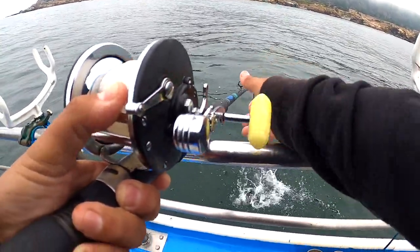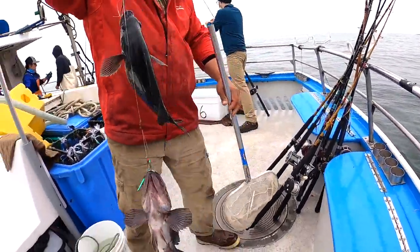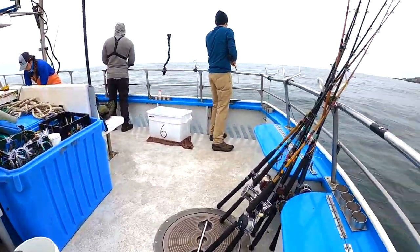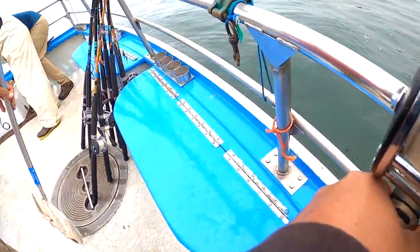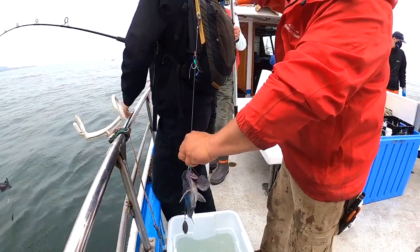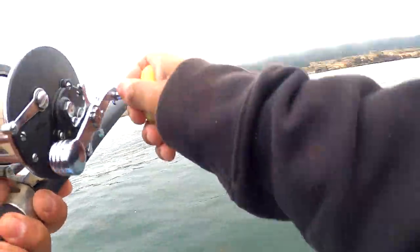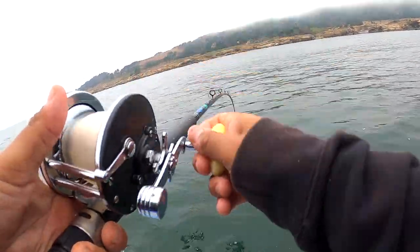Oh, here we go. Here we go. Doubled up. Yeah. Nice. Yeah, nice black. Nice blue and a black here. Blues and blacks. Nice. Nice. Over here. Yes. Oh, that's a good one. Yeah, that was a good pull at first. Oh yeah. Hopefully it's a worm.